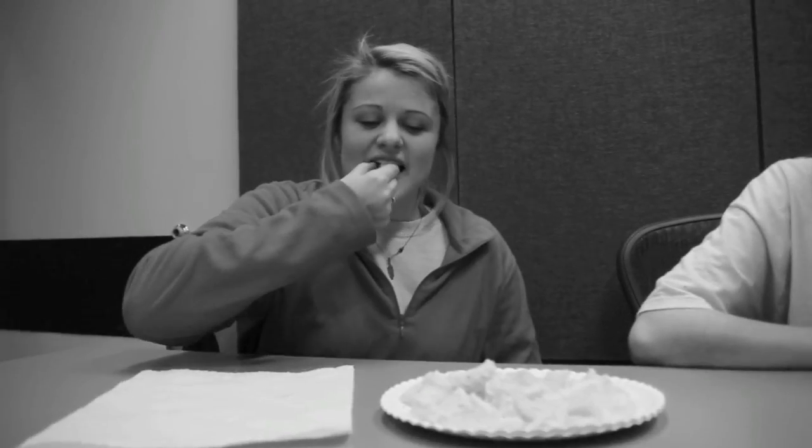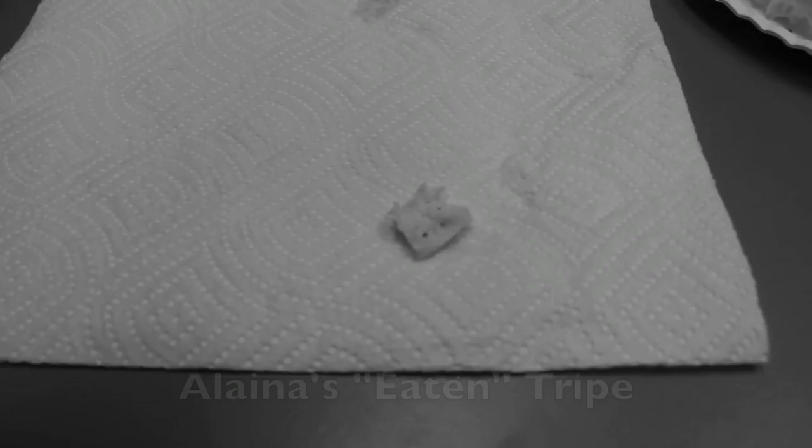Enjoy. It's really chewy, and it actually tastes like what it's supposed to be, but not bad at all. Yum! Delicious. Okay. I mean, it's chewy. Not bad. Just kind of tastes like vinegar. Chewy, vinegary. Pickled tripe. Stop. Chewy.